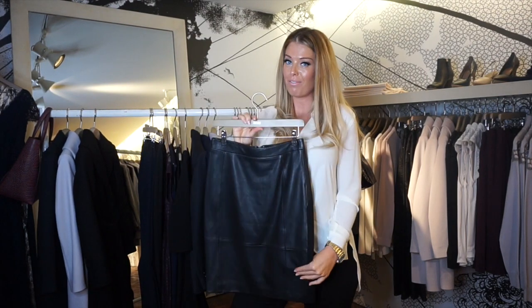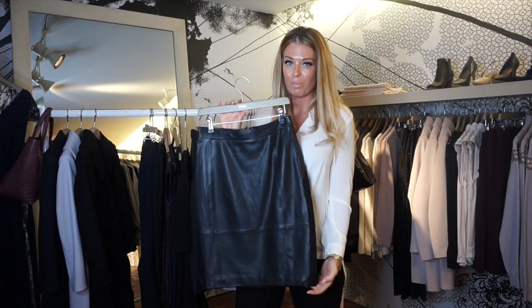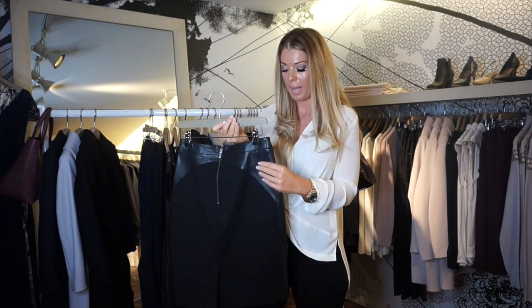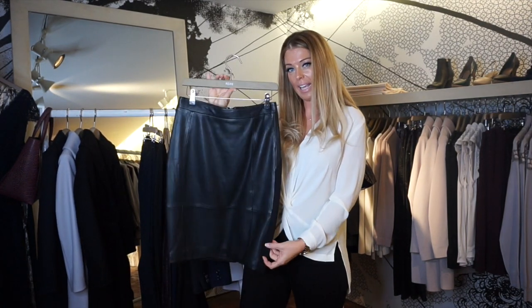This one's obviously a little bit of leather in your wardrobe. This is very on trend at the moment. I love a leather pencil skirt, but obviously if you just wanted to go for plain black, that's absolutely fine. But definitely get a pencil skirt in your work wardrobe.